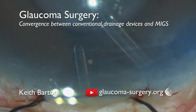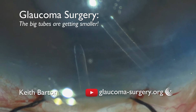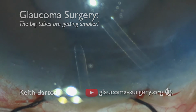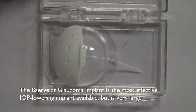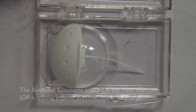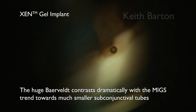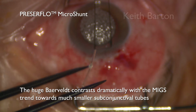Hello, I'm Keith Barton. In a tertiary referral glaucoma practice, you will implant or encounter various types of glaucoma drainage tubes. The Baerveldt glaucoma implant is the most effective IOP lowering implant, but is very large. The huge Baerveldt contrasts dramatically with the MIGS trend towards much smaller subconjunctival tubes, such as the XEN and the PreserFlow.